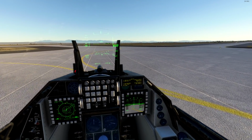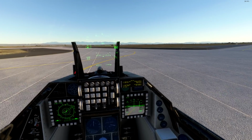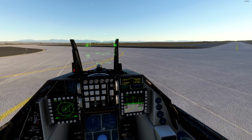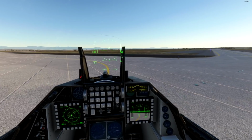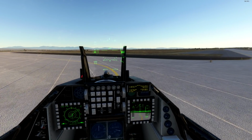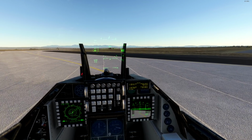Also, totally recommend it. Keep under 20 knots with this aircraft when you are taxiing, obviously instability from stores on the wings and not particularly wide gear footprint. So we're going to stay under 20 knots for that purpose, as we are a little bit quick right now, but we're doing okay. Now, this is £25 from Just Flight directly.